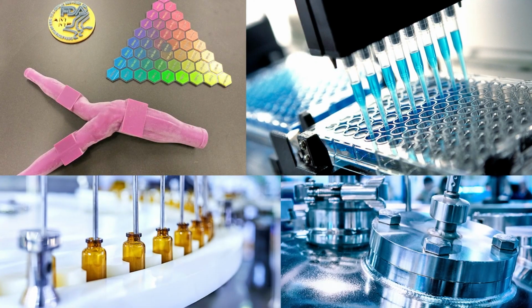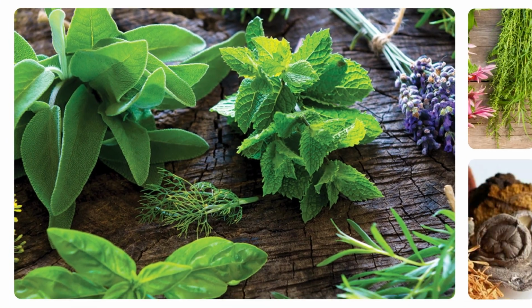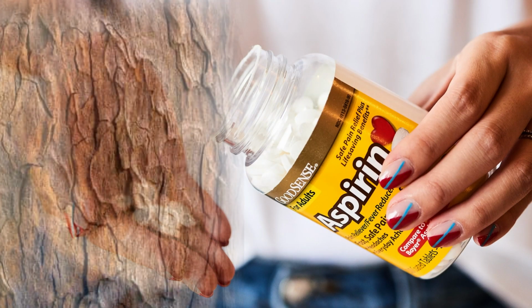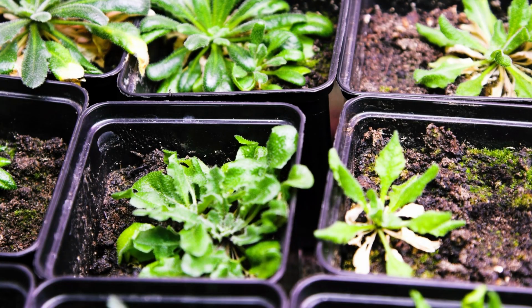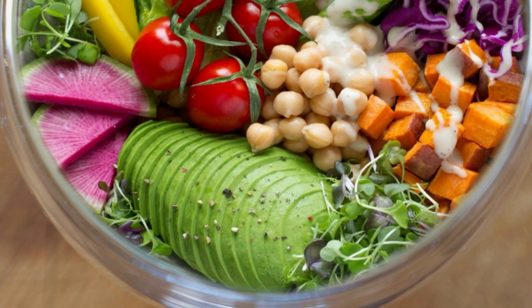Now, if you think about it, our modern pharmaceutical industry didn't happen until the 20th century. And the first drugs came from herbs, plants, roots, vines, and fungi. In fact, the first blockbuster drug, aspirin, was isolated from the bark of a willow tree. But the key ingredient, salicylic acid, is found in many plants and has been used by cultures around the world for thousands of years. They simply drank teas and ate the whole plant to prevent and treat diseases.